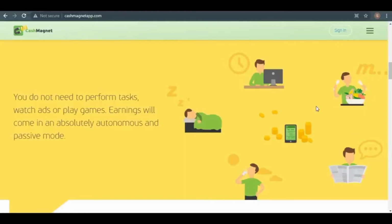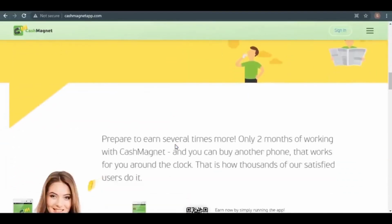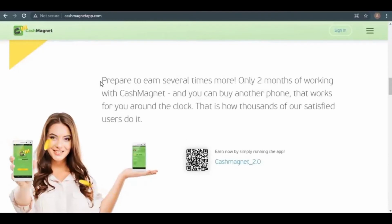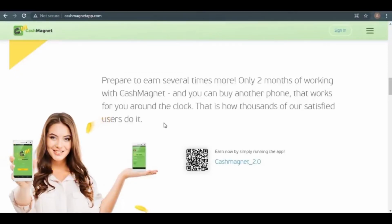Hundreds of thousands of their satisfied clients do it every single day. As a result, you can essentially get a new phone. It is entirely risk-free. You can keep it for 2 months after you've used it, and they guarantee that your personal information and data will not be exploited in any way. Earn money by doing nothing with your phone. It's truly passive revenue. To discover more about the Cash Magnet app, go to cashmagnetapp.com.